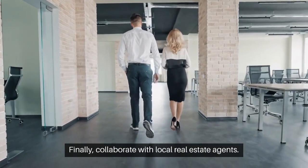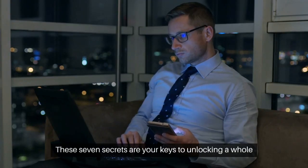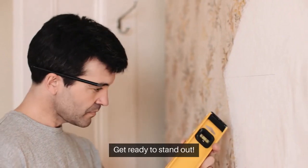Finally, collaborate with local real estate agents. It's a win-win for exposure and networking. These 7 secrets are your keys to unlocking a whole new level of success in your home inspector marketing. Get ready to stand out.